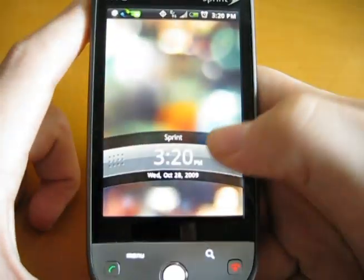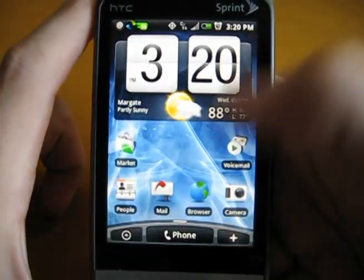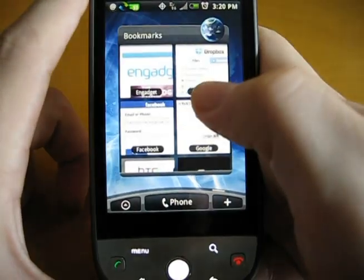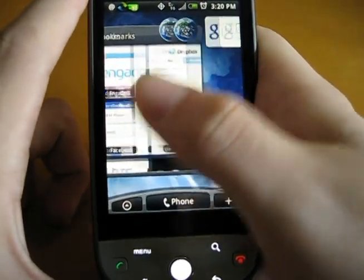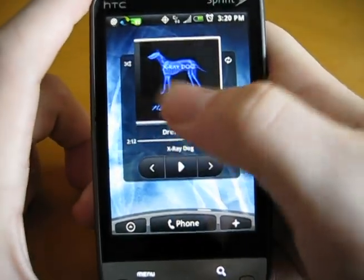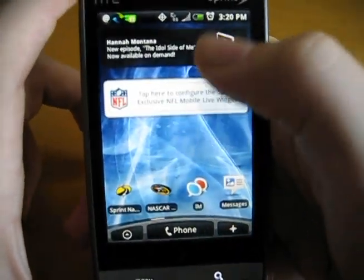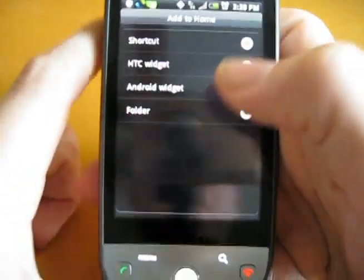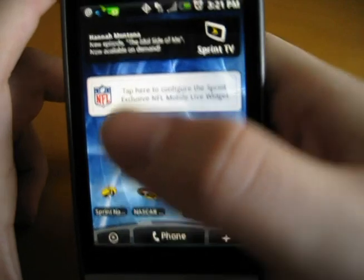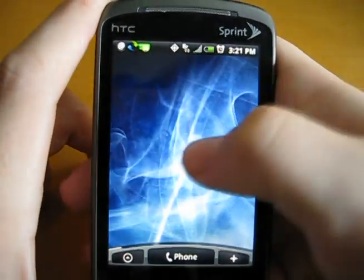Anyway, so this here is the default UI. Notification bar at the top, and you just slide this down to unlock. This here is the standard widget interface. Okay, so here's the default HTC Sense UI, Google search, got bookmarks, music, a few application launchers, and here's Sprint's proprietary applications that they include. Their NFL app, Sprint navigation, Sprint TV, and calendar widget here, and that's it.